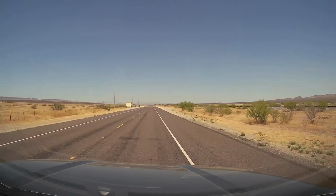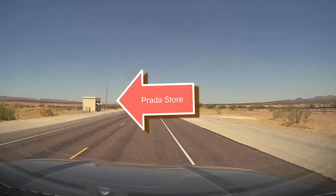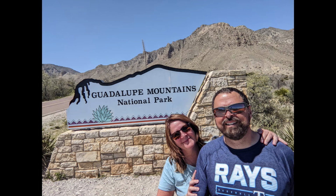And then a little further down the same road, on the side of the road, is a Prada store. That's right, Prada, the high-end shoe and handbag manufacturer. It's not a real store, it's an art piece, but they do have legitimate bags and shoes there.